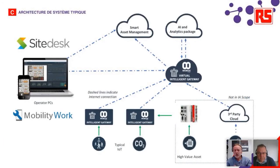So, system architecture. There's a couple of slides on this, but they are slightly different. But I think it's important that we start to think about this, because in our world, we now spend probably 50% of our time talking about industrial IoT. And Francois and the guys at RS, I know that they're very involved in that space with their customers.